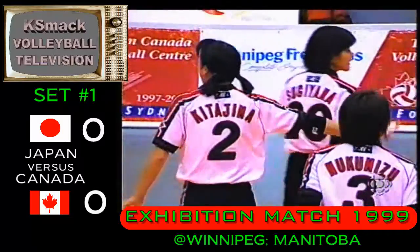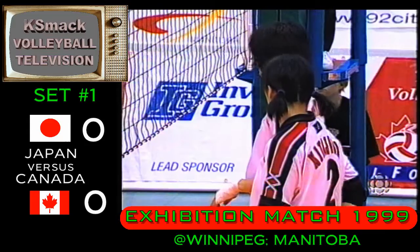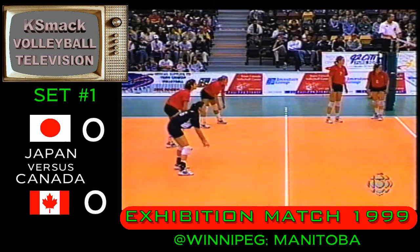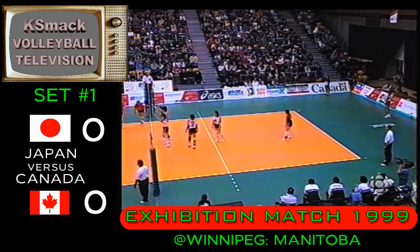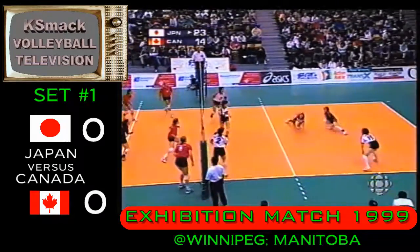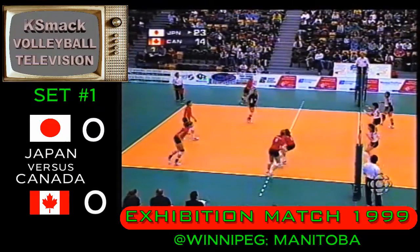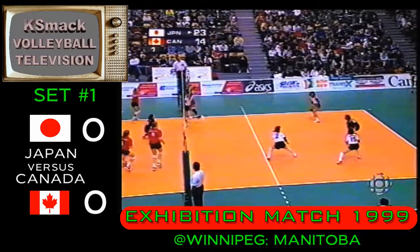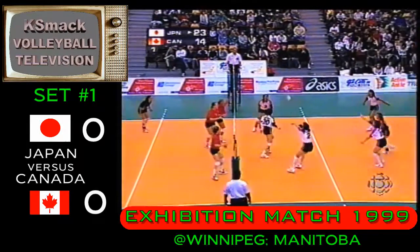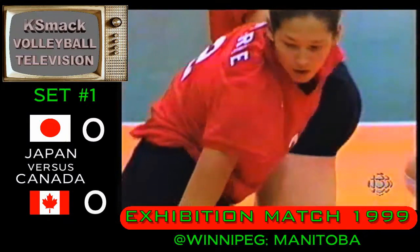Kitajima. And so far, Canada's timing on the blocks not very effective. These Japanese players delaying their attacks. They have different tempos of attack. It's very tough to groove on them. 23, serving 14. Lemieux back sets. Good dig by the Japanese. Kitajima. Lemieux goes far side. Comes back over. Good dig by the Canadians to keep it in play. Off the net and down on the Canadian side.